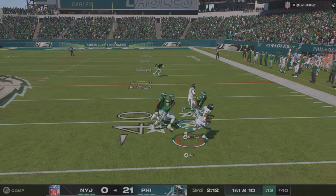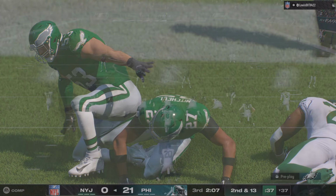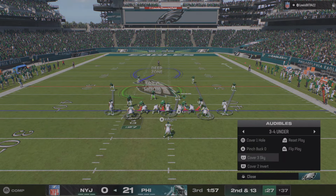He dumps this one off here to Hall. And he'll lose yardage on the play back at the 37-yard line.